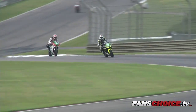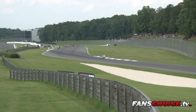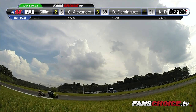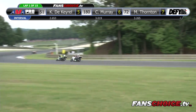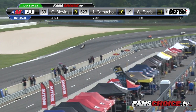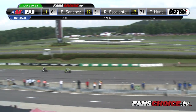There's Alexander, number 5, and Dustin Dominguez, number 68. They've separated themselves a little bit from Caleb DeCarroll, who is your 4th place rider. Yeah, Dustin definitely didn't really get the start he wanted, and wasn't able to capitalize on that good starting position out on the outside of the front row. But nevertheless, he's really getting racy right now with Corey Alexander, and he knows if he's going to make a move, it needs to be right about now. And there it is in the last corner. He dives down the inside, makes the pass on Corey Alexander. Now let's see if he can reel in Hayden Gillum at all.